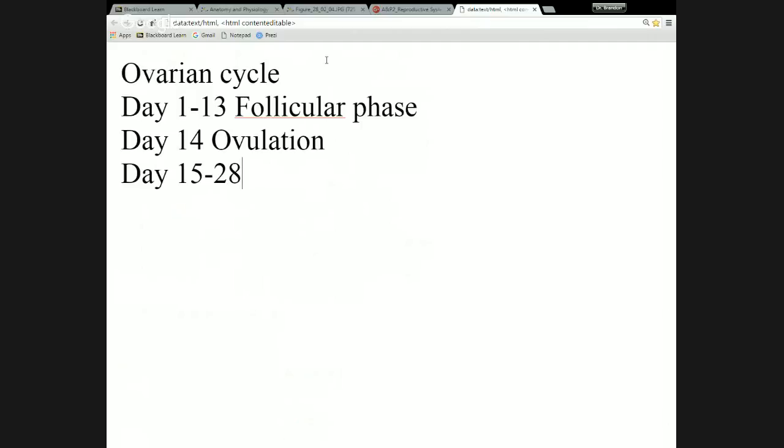Follicular phase referring to the fact that it's when the follicles are developing. And then after ovulation, the second half is referred to as the luteal phase, referring to the presence of the corpus luteum.